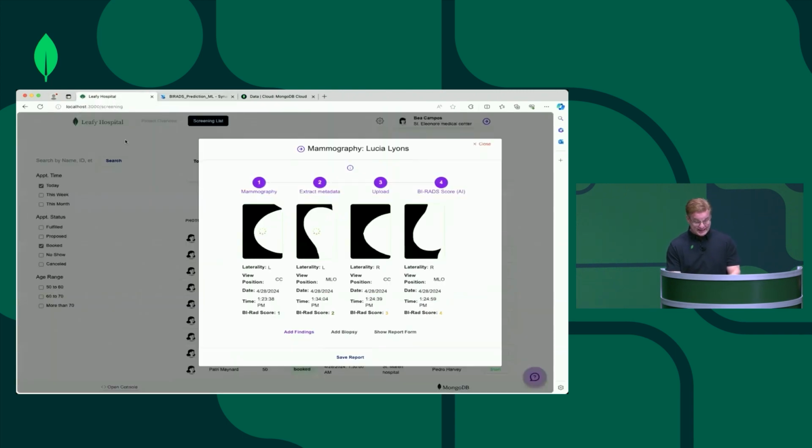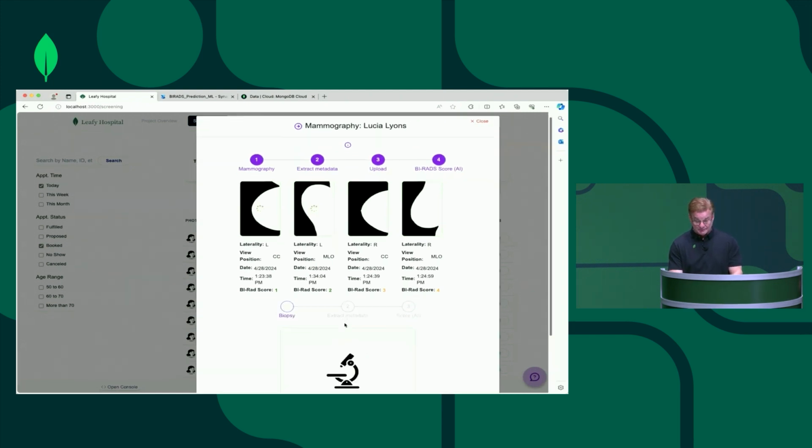If we go back to the application, you see all our images now have completed and we have various BI-RAD scores. Clinically, the radiologist's next step during this process would probably be to invoke a biopsy and go the biopsy route. So what we can do here is select the biopsy option.